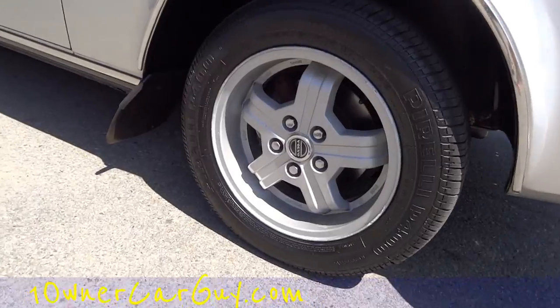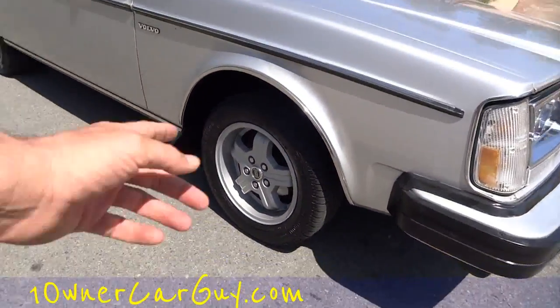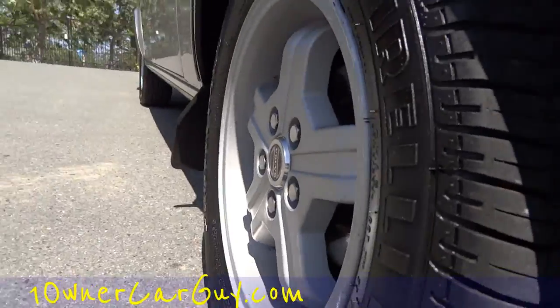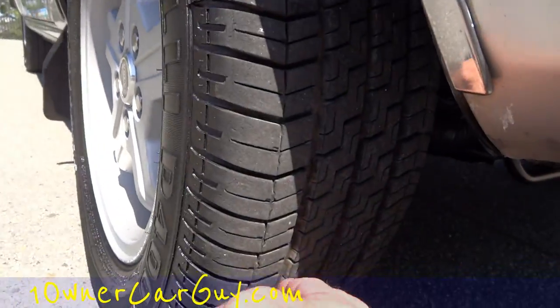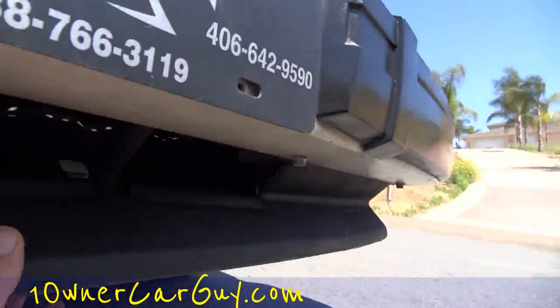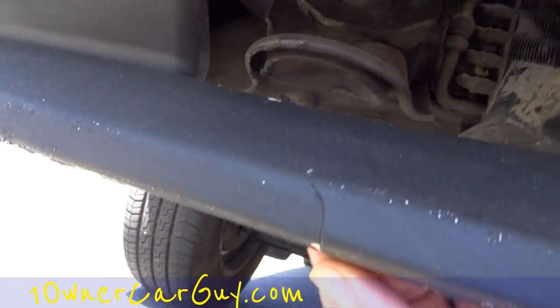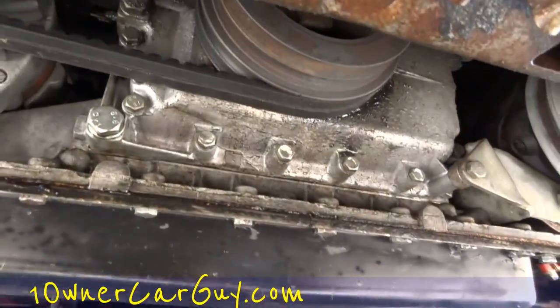These are actual Volvo wheels. Turbo wheels, maybe? I'm not 100% sure. Nice Pirelli threads on them. Treads or threads, I just call them threads this time. Little lettering all over the side, and plenty of tread, I'd say 80 to 95%. Your spoiler in the front, all there. Tiny crack in it right there. Little scuff. Clean as can be under here.